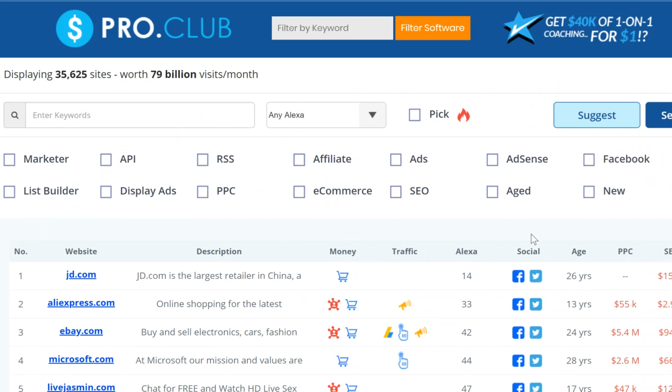That's obviously useful to find interests that you can target on Facebook, people you can JV with, potentially get them to promote you on their page. Also social research, see exactly what people are doing on Facebook and Twitter.